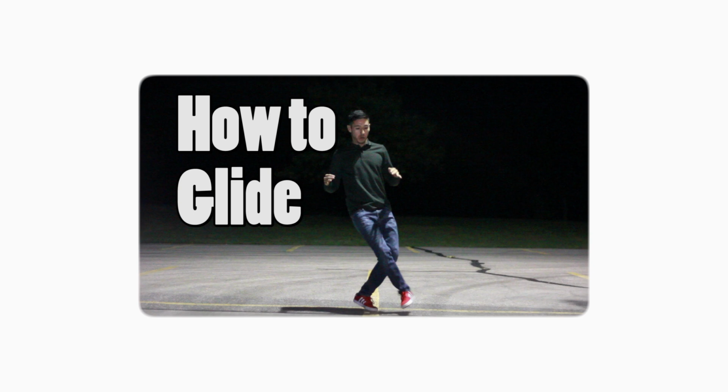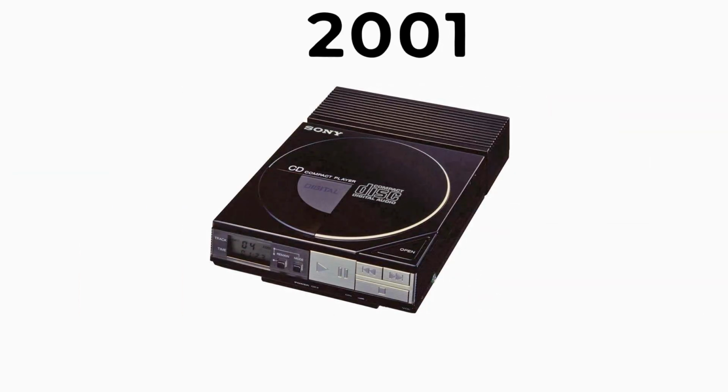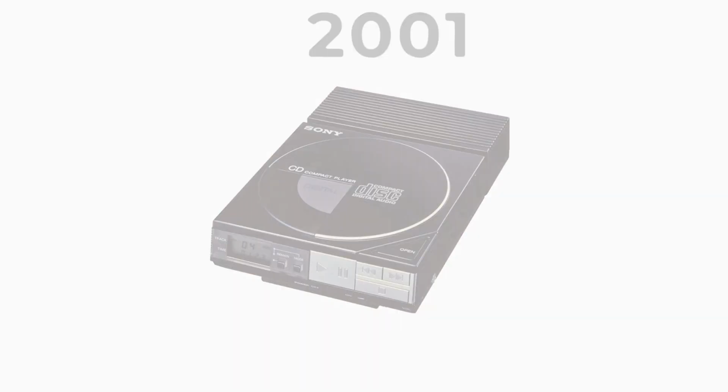just to keep a CD from skipping. By 2001, the arrival of solid-state MP3 players made the whole idea of a spinning disc that could skip look prehistoric almost overnight. Discmans never fully disappeared. They became a niche audiophile and vinyl-adjacent nostalgia item, still manufactured in limited runs today for people who specifically want the skip.